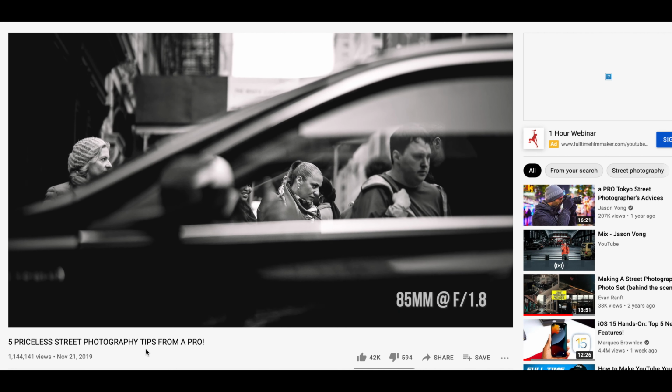Anyway, the 85 is really awesome, but it does take some getting used to how to shoot with it. I do think sometimes in a situation like this, where some shots were wide, some people were close, some people were far, or whatever, it kind of didn't work out to my advantage. I probably needed something that was a little bit wider, a little bit more traditional, like I was talking about. I do love how it is able to isolate people from a busy street there, so that is really cool.